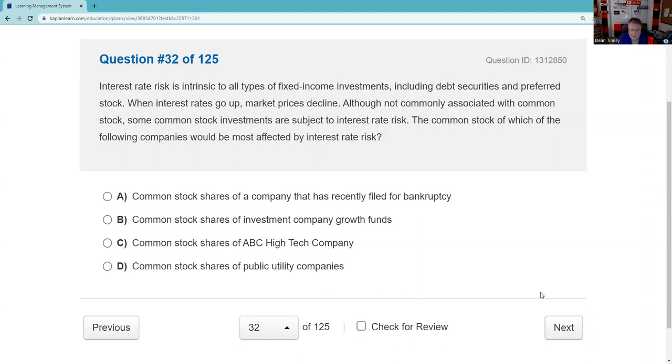Although not commonly associated with common stock, some common stock investments are subject to interest rate risk. So this would be a company that is borrowing money, right? Because if you have a large amount of debt on your balance sheet and interest rates go up, your cost of funds is going up, and that could affect your earnings. The common stock of which of the following companies would be most affected by interest rate risk? The fancy word for this is counterintuitive. It is a company that trades on equity, meaning on the balance sheet, they have a small amount of equity and a large amount of debt.